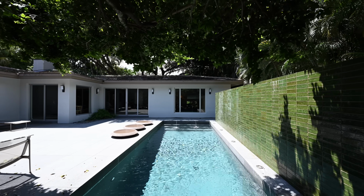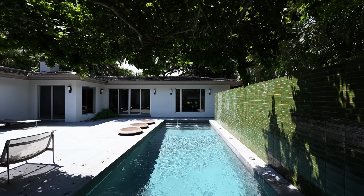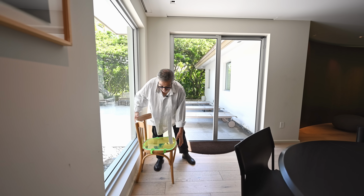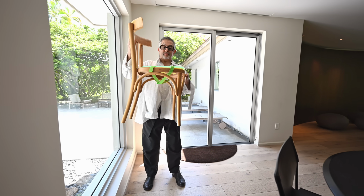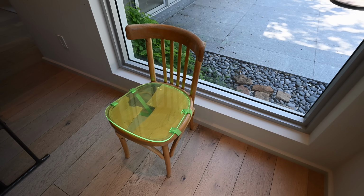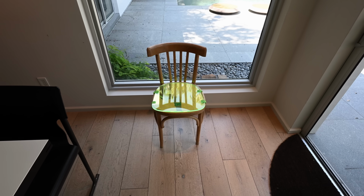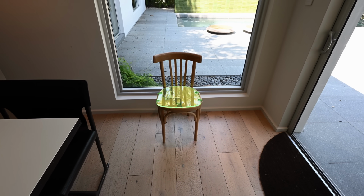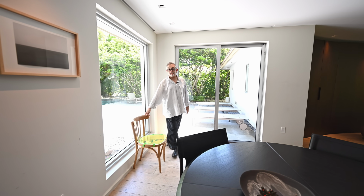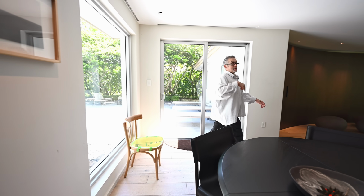Now I'm going to show you the rest of the house. Let's go back in. Oh, I forgot to show you this chair that I bought in Paris at the Musée des Arts Décoratifs. It was a collection of chairs that were all broken, and they did these prostheses to put on top. It's from a company that did an exhibit at the museum, and I fell in love and I bought the piece. Let me show you the rest here.